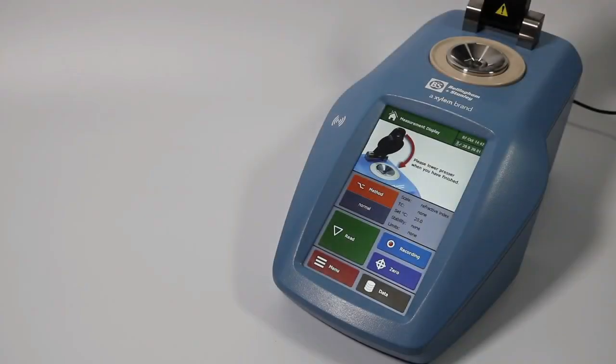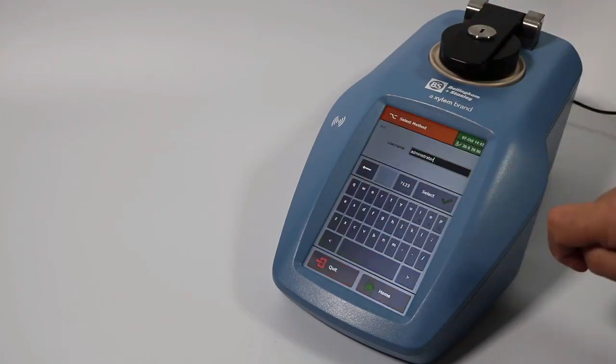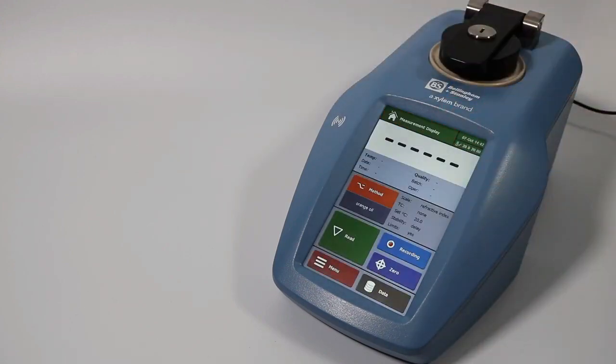This example shows how to take a reading with the RFM900T refractometer. Once you've applied a sample onto the prism, close the presser. Select the method you require and press Read.